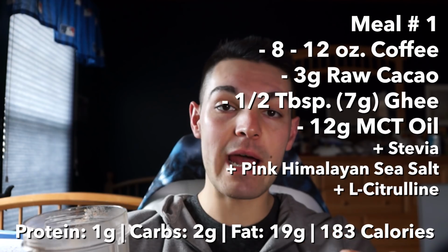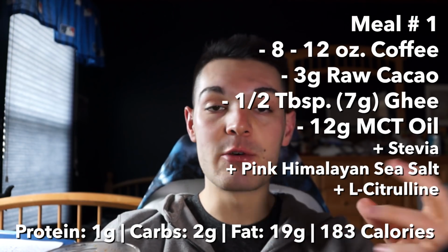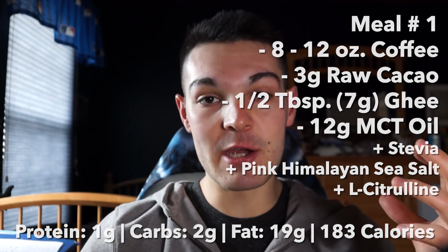So anyway, I'm gonna throw up the macros on screen for this meal right now and the total calories. After I finish this drink and do a little bit of work, I'm going to be vacuuming for a couple hours as my cardio for the day. Today is a rest day. That way I can get the fatty acids pumping through my lymphatic system so I can actually be burning fat and getting some energy. So anyway guys, I hope you have enjoyed meal number 1. I will see you in a few hours for meal number 2.